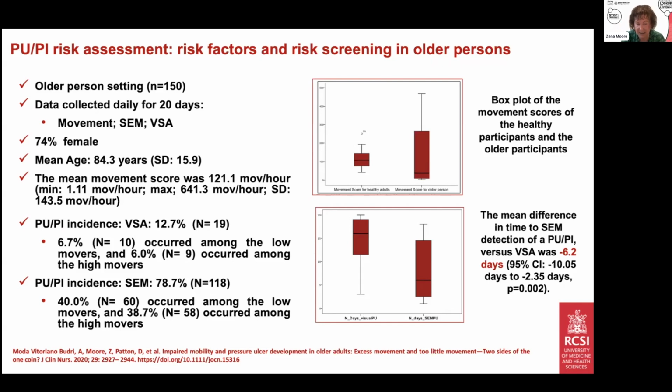Now, what's interesting is that when they looked at the visual skin assessment, 12.7% of the patients developed evidence of pressure ulcers, but 6.7% of them occurred in what we would call low movers, and you'd say, no surprise there, Zena. However, 6% also occurred among the high movers. Now, the reason why this is important is because just counting movements is not going to help you and I to know whether the type of movement the patient is making is protective or not.